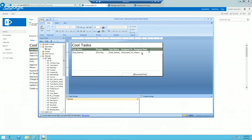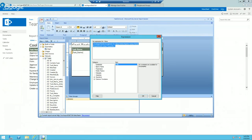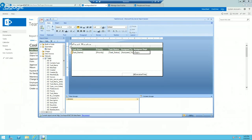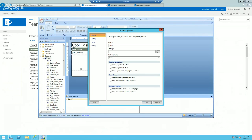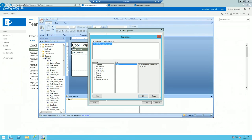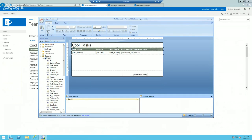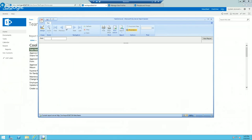I'm going to take this expression that I have in here, and I'm pretty sure I need to be able to use that in my filter. Does that make sense? All right, yeah. Let's see. Tablix properties. It's called a tablix, but it's kind of like a table. All right, filters. So this is where it's going to be that big long thing for the department equals department. So that equals my parameter. Let's see if that works. I'll put IT.